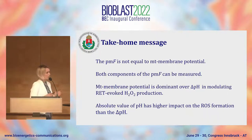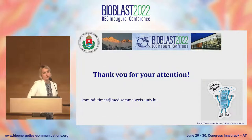So we can conclude that the proton motive force is not equal to mitochondrial membrane potential, as it's stated in many papers, and we can measure both components of the proton motive force, so the mitochondrial membrane potential and the delta pH. And applying these ionophores, we could conclude that the mitochondrial membrane potential is dominant over delta pH in modulating the reverse electron transfer evoked hydrogen peroxide production, and the absolute pH has higher impact on ROS production than the delta pH. So thank you very much for your attention.